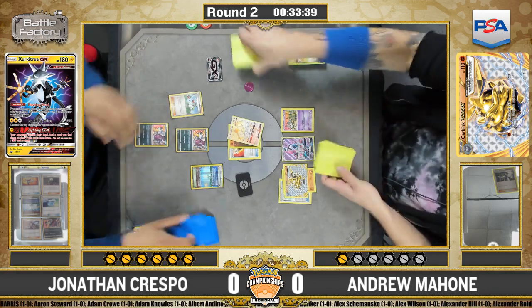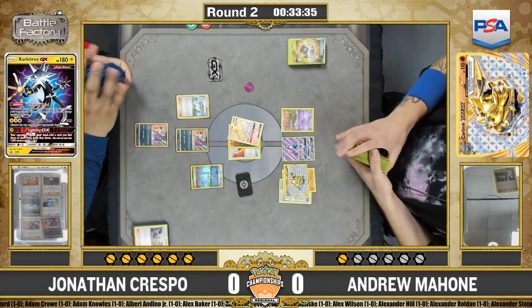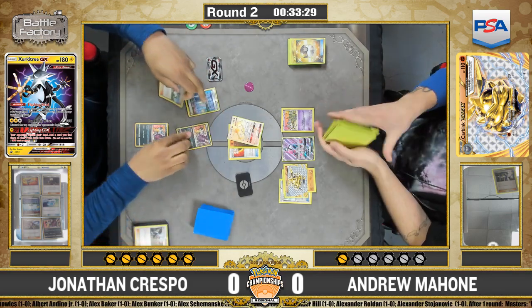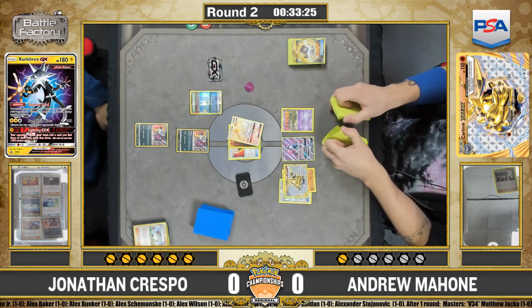Parallel City is coming down for Jonathan, so he's going to lock Andrew down to 3 bench, meaning he's not getting another Carbink, a Zygarde, or anything like that, or even a Lele. Yeah, more importantly is the Lele. Right. We do see the N coming down for Crespo as well. So Crespo is just saying, hey, you wanted to draw some cards? No, you're going right back to 1. He's going to keep the pressure on.